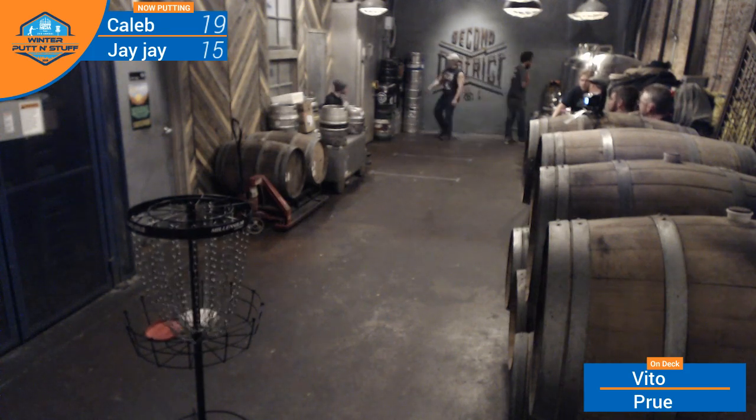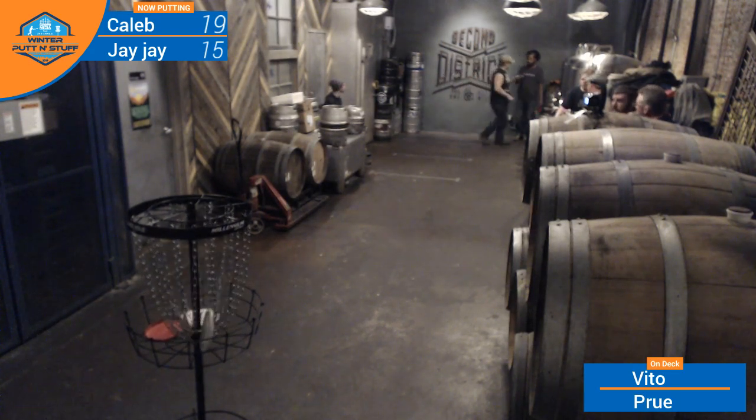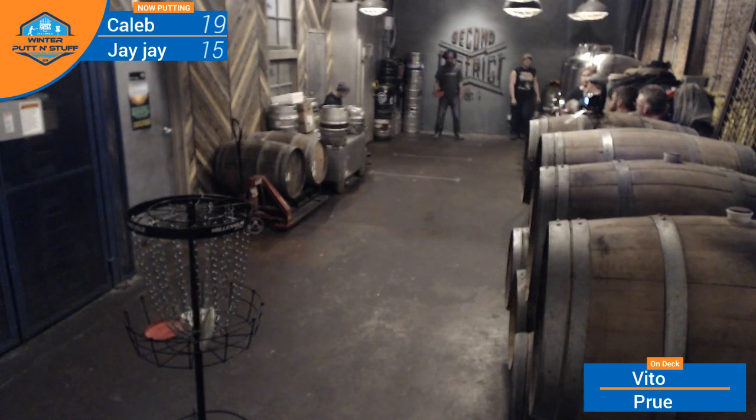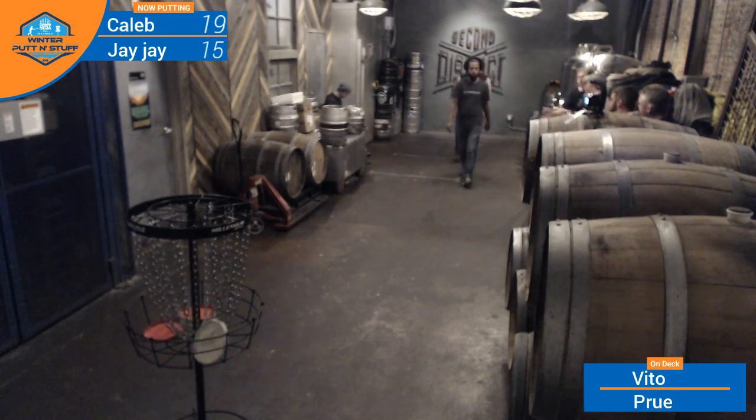These guys are feeling it. Caleb knocking down, getting 26 total here. It's a perfect round for Caleb, yeah. JJ missed that first shot. That's the only one JJ missed. That first shot got him.